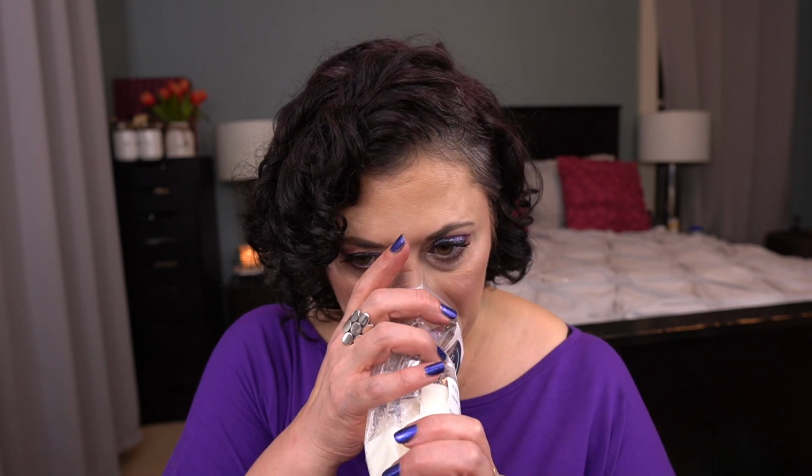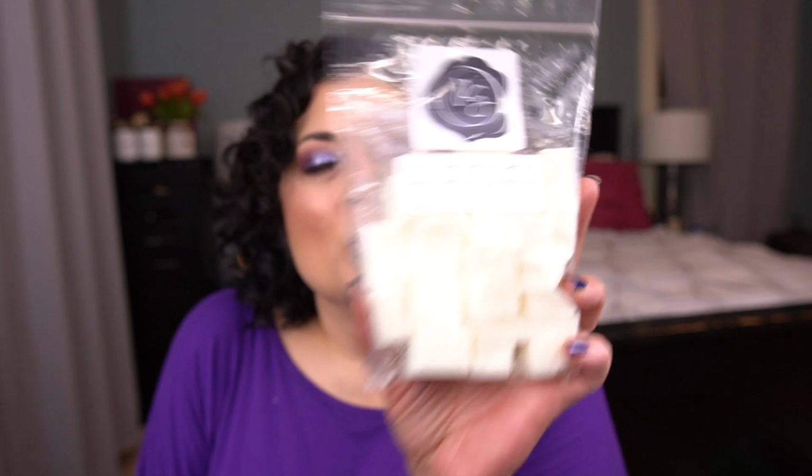This one's okay. I'm definitely going to try melting this, but I'm not 100% sold on it. I think it'd be a really good bathroom melt. Again, bathroom melt. I feel like that's where I put all this stuff. So we'll see. I'm not sold on this one yet.